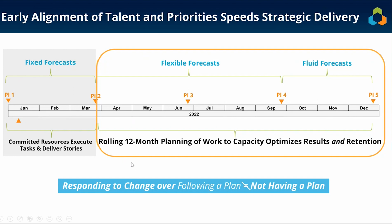I would remind viewers that responding to change over following a plan does not mean not having a plan. What it means is you have a plan that is fluid and flexible. Nothing is ever committed until the PI boundary here, certainly from an agile perspective. But you need to be moving the big rocks out of the way. You need to be making sure that teams at a program level are aligned with portfolio, project, and epic execution. And you need to be doing that with enough lead time and in a way that your executives and business leaders can actually execute strategy without interruption.